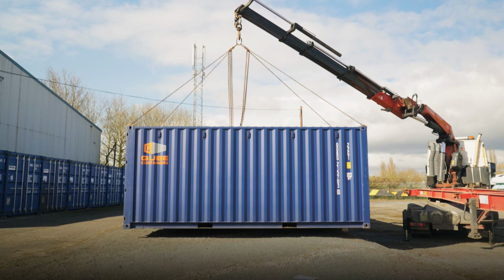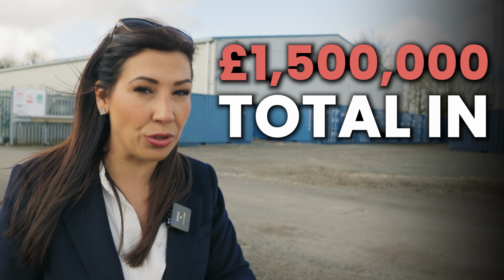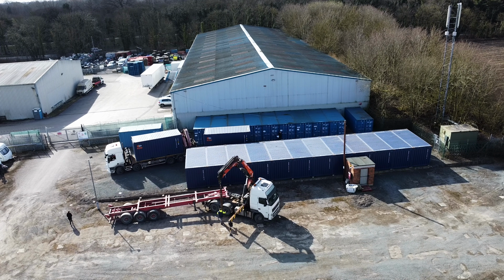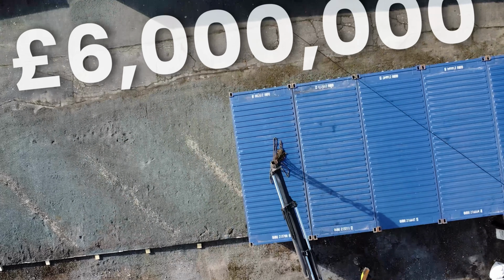because to have one of these done and delivered to site is about £3,000 each. So that's £1.5 million total in. Once the containers are full at 85% occupancy, that'll turn over £518,000, which will give me an end valuation of about £6 million.